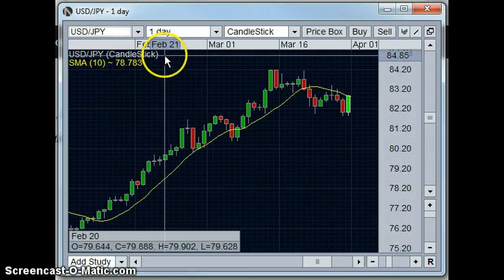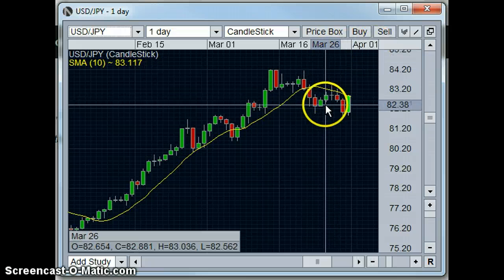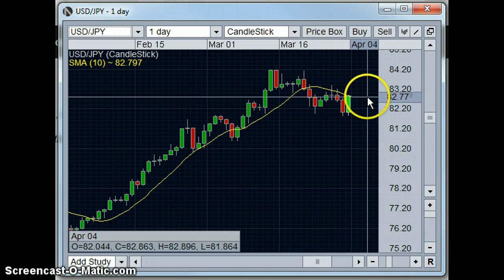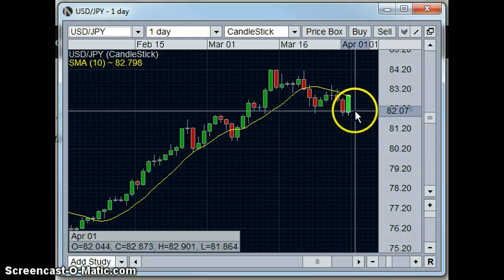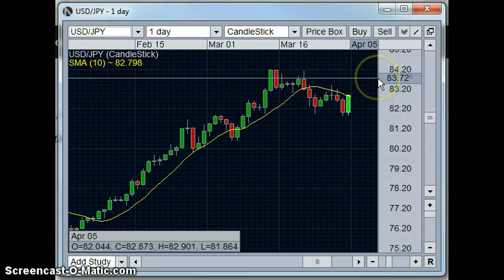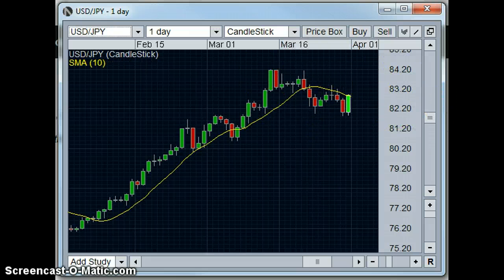Yen was the exact opposite. Despite the fact that we had all these tests to the upside, it actually did not break to the upside until today. Today was the first day where it actually closed at the SMA, so I suppose this now is going to give you a long bias. If the yen next week opens up to the upside and we get a signal on the hourlies, it probably would be a valid long bias at this point. But all the way through, it was really just taking only short biases that worked.